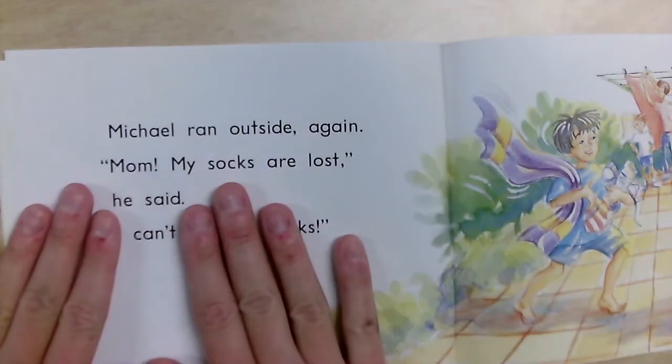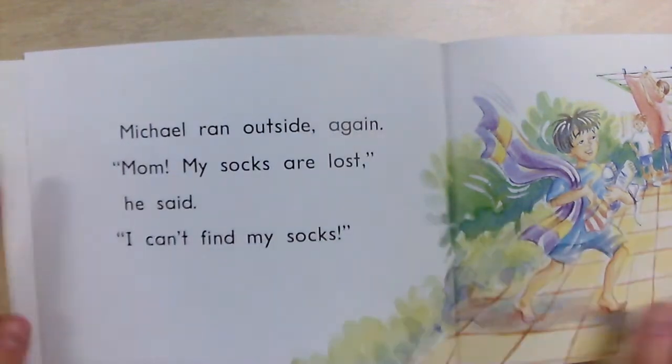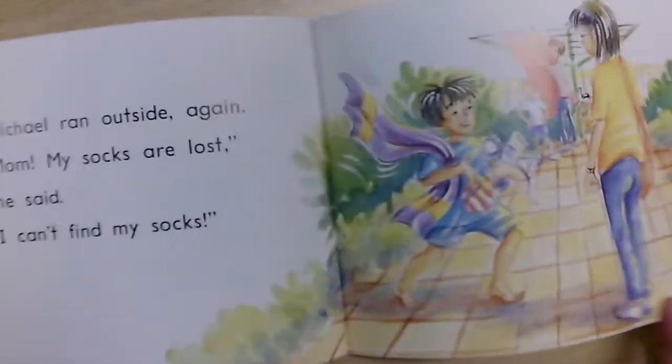There it is again, that tricky word, that unusual word, can't. I can't find my socks.